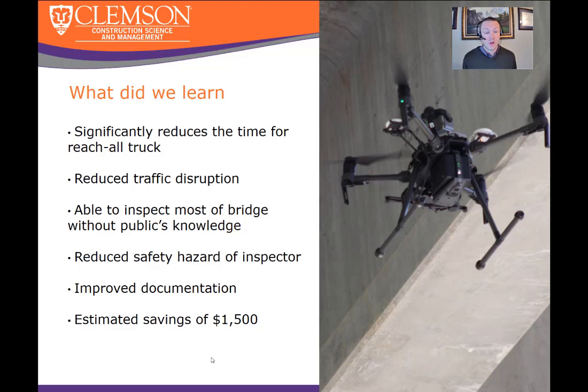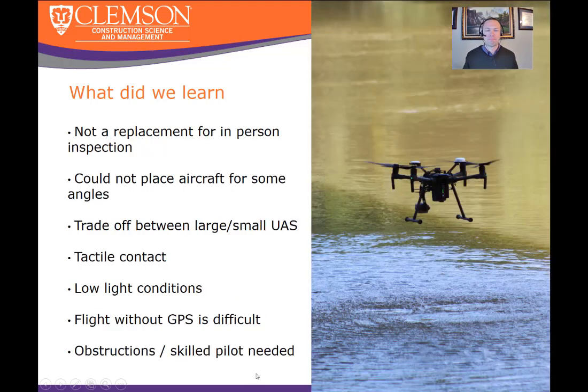We were able to fly that drone without the general public knowing at all. When we got above the roof deck, we launched hundreds of yards away. We went up to a high elevation, and we were able to see everything that we needed to see without anyone knowing we were there. The inspecting crew and the pilots were far away from oncoming traffic, so there was a reduced safety issue there. And the documentation was just phenomenal, whether it be just 2D images or the 3D models that we created. And overall, we estimated that by using a drone for this one bridge, for this one inspection, had an estimated savings of $1,500. We were pretty pleased with that.